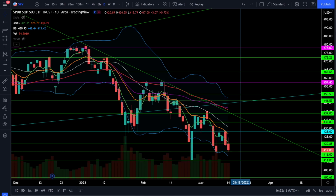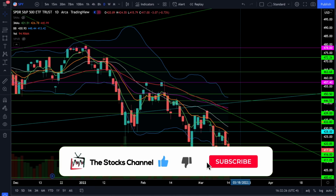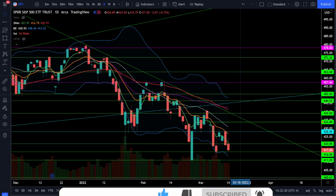My name is Corey and today in the stock market we did have another very volatile sell-off even though we did have the Dow Jones squeaking out a flat day. First up, let's take a look at the S&P 500 SPY ETF. So let's crack open this chart and see what's going on in the stock market today.